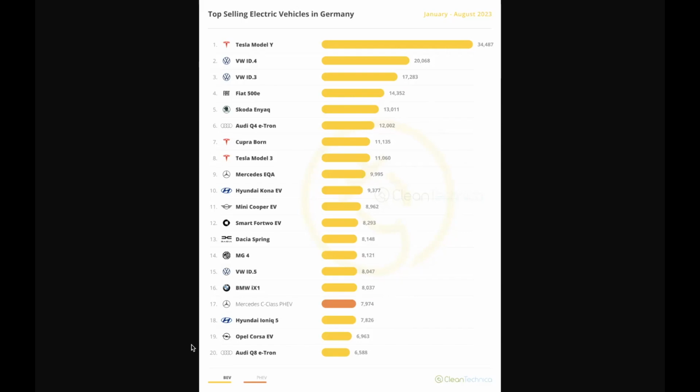unlike the US. You don't really see many big ones. I mean, what is the biggest? Well, you got the Q4 e-tron, but there's not many big vehicles on here. But even then, a Q4 is not a big car. Yeah, what's the biggest car on here? There's nothing really big on here. Model Y. Well, the Audi Q8 e-tron on the bottom. Yeah, but that's the last thing.